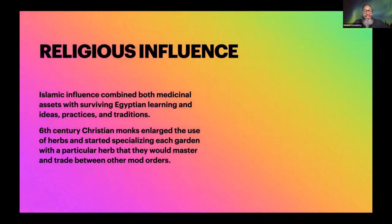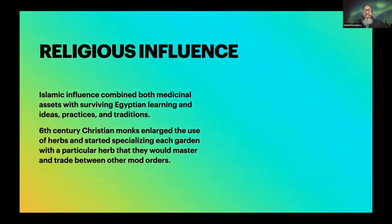And then when you start looking at 6th century Christian monks, what they were doing was they were actually taking each of their monasteries, and each monastery was pretty much devoted to one particular herb. So you would have one monastery, all they'd manage was St. John's wort, and they would master and cultivate it and learn how to extract it with different forms and basically become its own personal, like, miniature hospital with understanding of treatment with that particular plant. And then each monastery would then trade their own plants with one another. So they would become complete specialists.